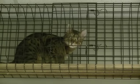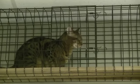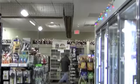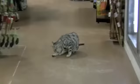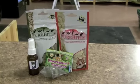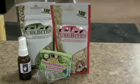This is Wally in his cat's den enclosure. And there's Stewie getting ready to have a bath. Here are the three great products we're going to talk about today: honeysuckle spray, Purebites treats, and Pawbreakers.